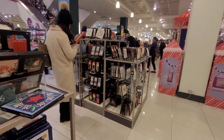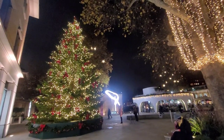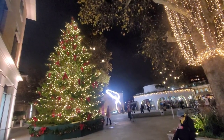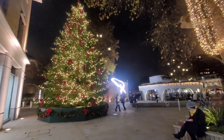Nothing's jumping at me. I still haven't done my Chelsea tour, but I will give you a little sneak peek. This is Duke of York Square, and this is our central Christmas tree. Isn't she a beauty this year? And that's all I'm going to show you for today.